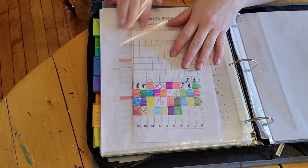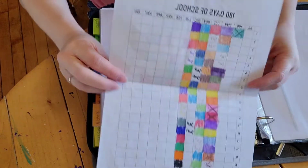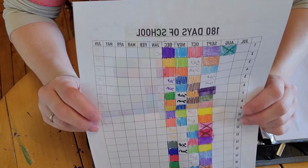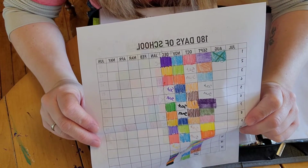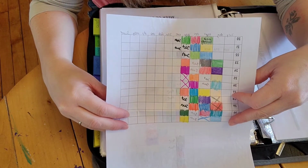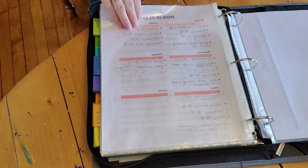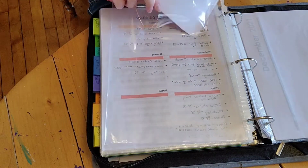So I made this up really quick on Microsoft Word. In the state of Indiana, we have to go 180 days. So I thought it would be fun for Keaton to color in the boxes to keep track of the days that we do school. We were getting confused by Saturdays and Sundays and breaks and stuff, so we stopped using it for now. Next year, we'll probably use it again, but I'll put in the days of the week to make that a little bit easier.